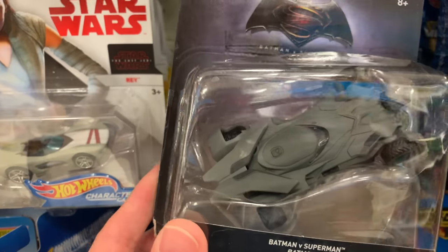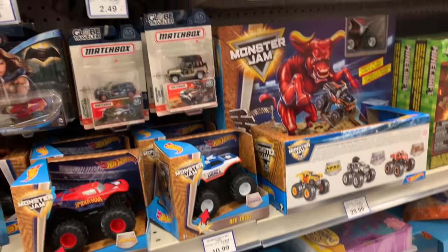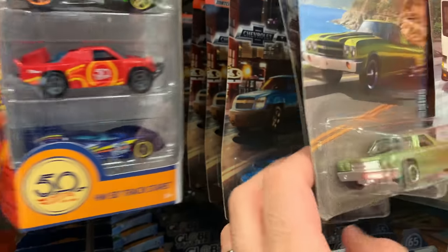And we got this Batman versus Superman type of vehicle. There's some more of the character cars. Some more Monster Jam stuff. Let's go on down here and see. We got some Matchbox stuff. We got some Matchbox Chevrolet set.